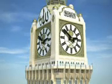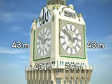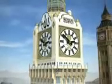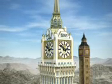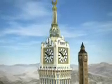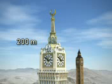The front and back clock measure about 43 by 43 meters. The side clocks measure about 43 by 39 meters. The clock face of Big Ben measures about 7 by 7 meters. Compared to each other, the Mecca clock has more than 30 times the surface area of Big Ben. From the base to the top of the Hilal, the Mecca clock is about 200 meters high. The top of Big Ben is about 35 meters high.